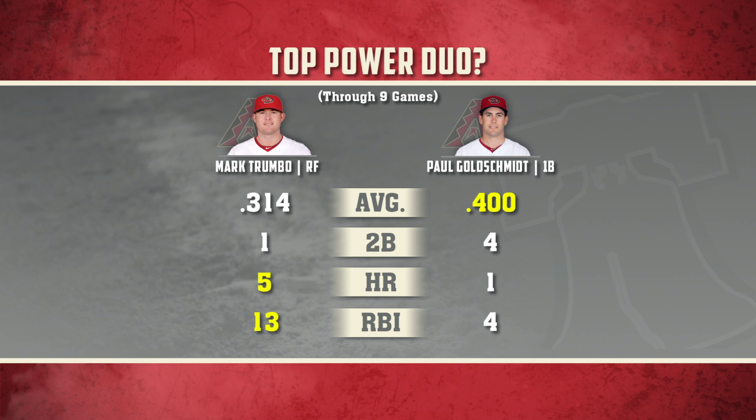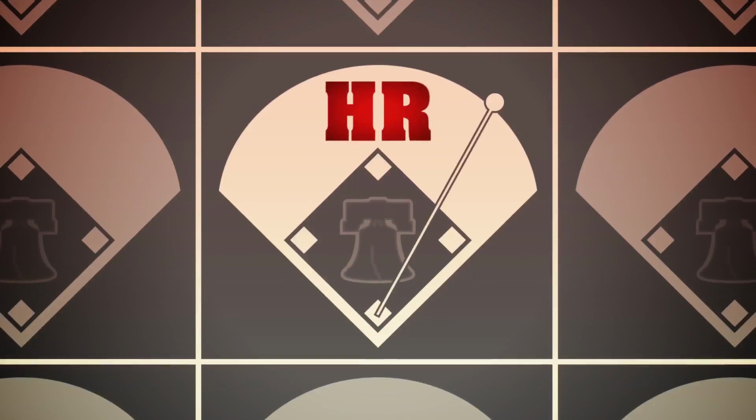But could anybody have had a better first week than he did? He had 5 homers, 13 RBIs protecting Paul Goldschmidt, who is going to be a perennial all-star, perennial MVP candidate. He's hitting .400, just recently had a 25-game hit streak snap. So Paul Goldschmidt and Mark Trumbo are going to form probably the best right-handed power duo in the National League.